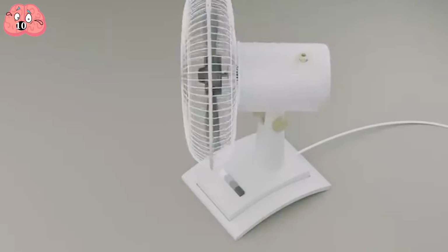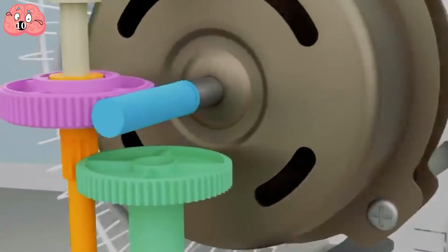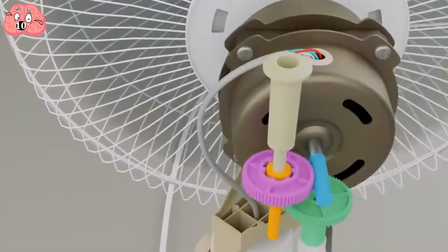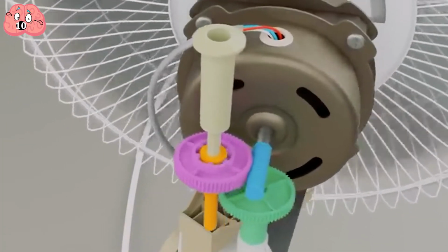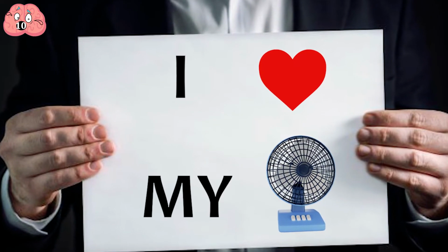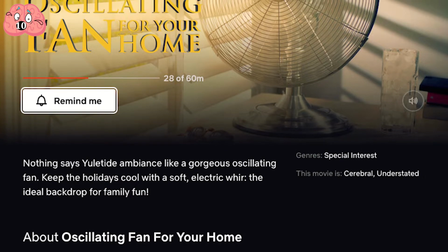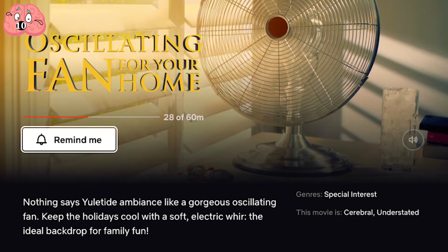When the homeowner presses down on the peg, it moves a gear into position to connect to a rod, which is used to spin the fan blade, and in the process turns the entire fan. When you pull it up, it simply disconnects. Also, one must assume that there are quite a few fans out there, as this 60-minute video of an oscillating fan has recently trended in the top 5 on Netflix.